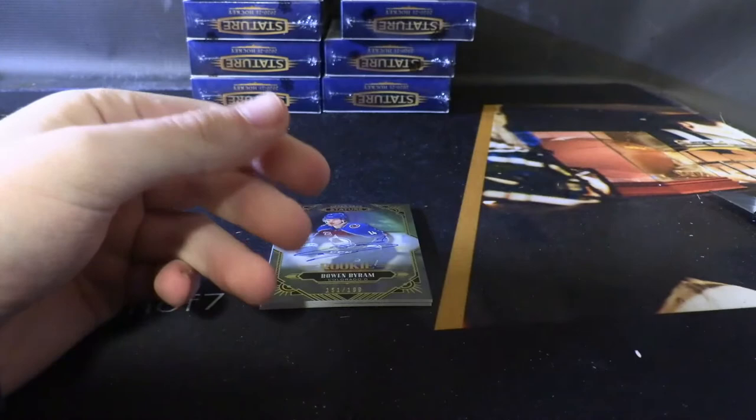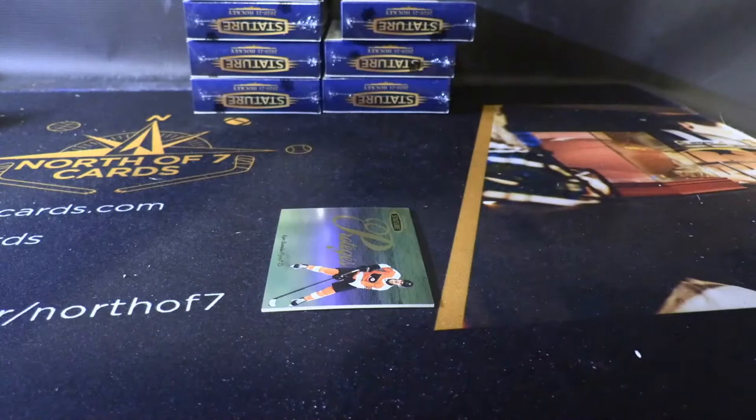All right, Pascal, see if we can find him. Ooh, here's a nice auto. We got a Bowen Byram auto, numbered out of 199, rookie auto of Bowen Byram. And we have an Ivar Zamula Prodigies.